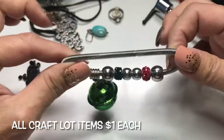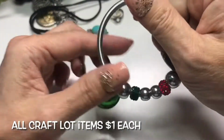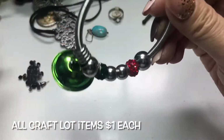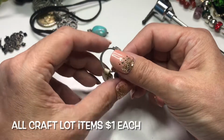This is a Christmas bell. It lost its ring. Cute. This will also go to the craft lot. This ring is a size 8.